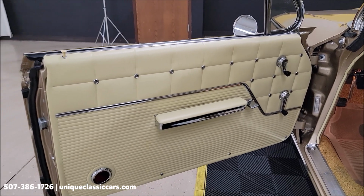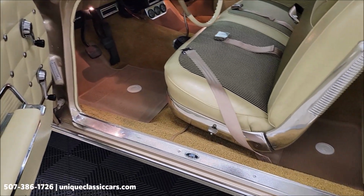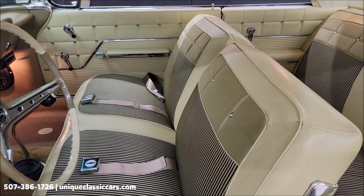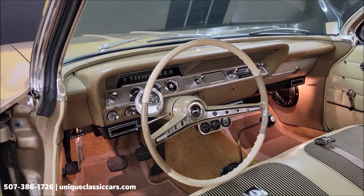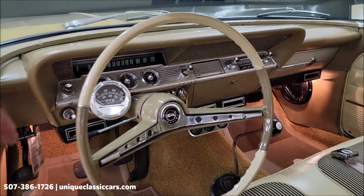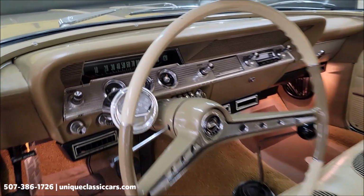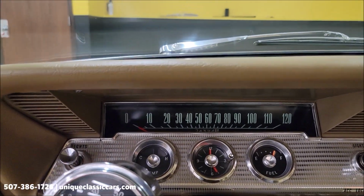All right, door panels. Nice shape. Carpeting, seats, kind of a vinyl and cloth blend. Combination between the two. Solid pattern, stripe pattern also, but yeah, cloth and vinyl. Seat belts intact up front. Kind of an era correct. A little older tach on the steering column. Heat blows hot, AC blows cold, noted by the techs.